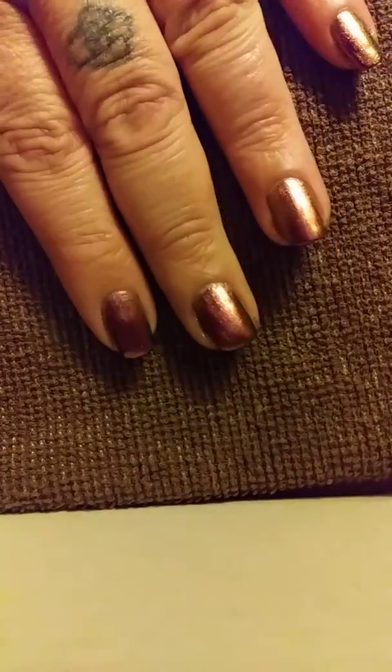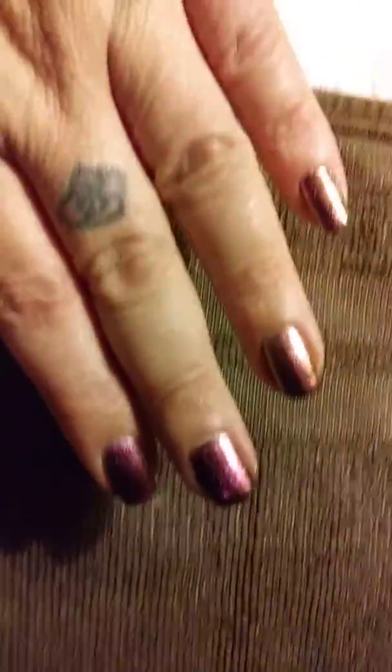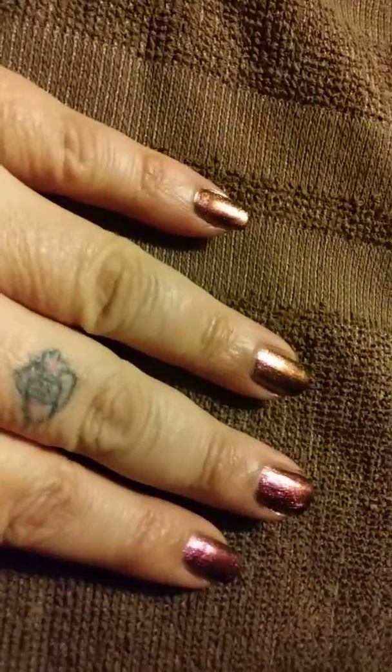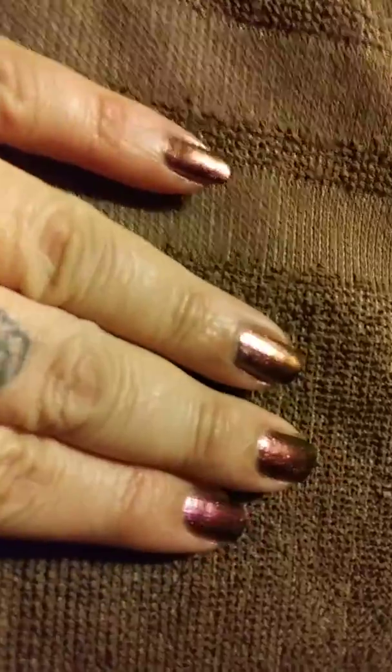So there's my second coat. I don't know if you can see the holo in it. I am filming this with my phone, but I'm going to try and see if you can see the holo in it too. I think here you can. I just love it. Well, you gotta wait for it to dry, then put your top coat on.